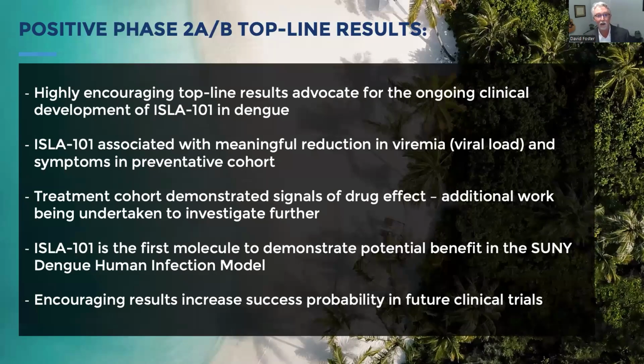So we're obviously having a conversation. So what were the results? I'm incredibly happy to tell you we have very, very encouraging top-line results that strongly advocate for ongoing clinical development of ISLA 101 in dengue infections. In the preventative cohort, we see clear, meaningful reduction of viremia, viral load, and clear reduction of symptoms in the preventative cohort. Also, in the treatment cohort, we're seeing clear evidence of activity of the drug. We're seeing shorter viremia. We're seeing some improvements that we're still trying to work out exactly what these mean. And I'll show you what I'm talking about here in a minute.